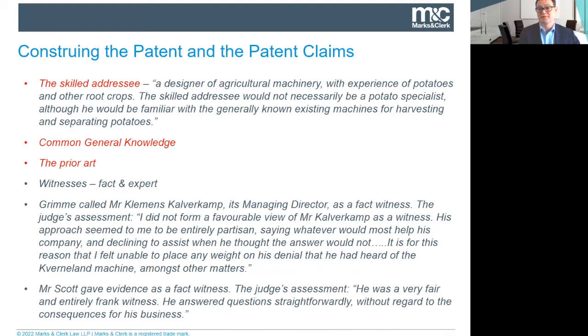So the prior art could consist of prior art patents. It could consist of prior art machines that are on the market. It could consist of any academic article or advertisement. So anything that is written down or you can prove was on the market, and a prior use may need to be supported with fact evidence of someone who is familiar with that machine and can talk about it more in the round, because you may not be able to provide a sample of that prior art machine.